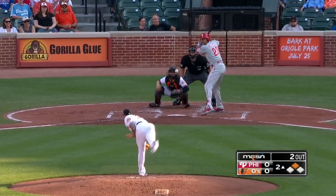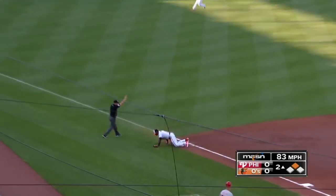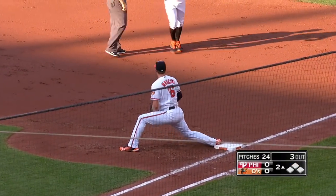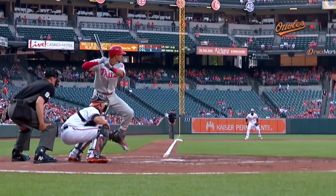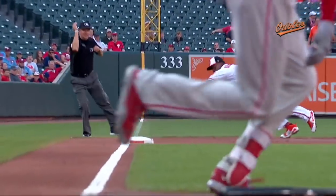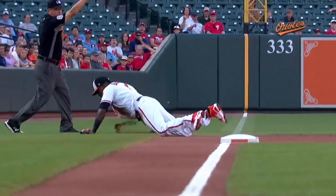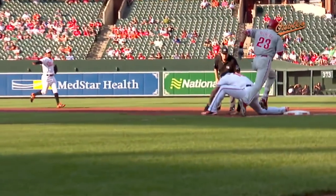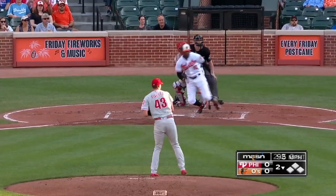And their longest since 2008 into 2009. Diving stop by Beckham. The long throw. He got him and saves a run. What a play by Tim Beckham. The instincts, the diving grab, and the long throw to get Altair. Beckham gets his man, and the Phillies denied in the second, which is 30 consecutive at-bats.